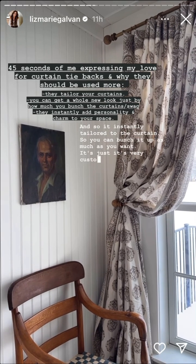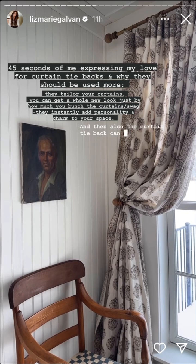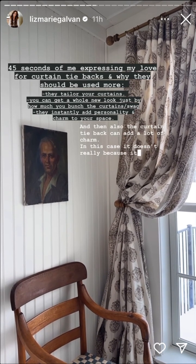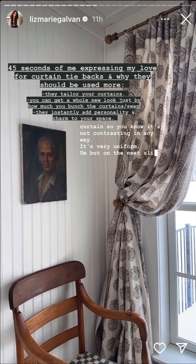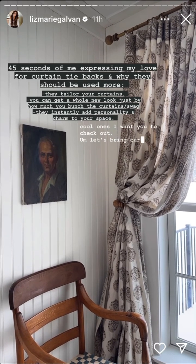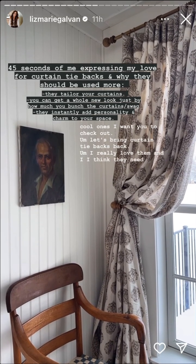It's very customizable. And then also the curtain tieback can add a lot of charm. In this case, it doesn't really, because it's the same as the curtain, so it's not contrasting in any way. It's very uniform. But on the next slide, I'm going to show you some really cool ones I want you to check out. Let's bring curtain tiebacks back. I really love them, and I think they need more of a moment.